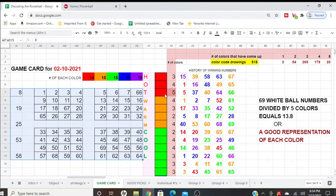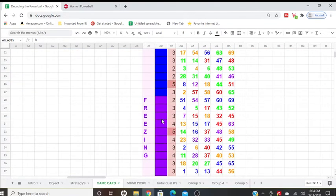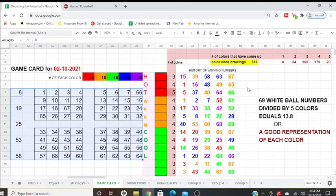So my color code is right here. Here's the red numbers, the orange, green, blue, and whatever's left over is purple. So what I did is I took the 69 white ball numbers, I divided them by 5 colors, that's 1 color for each of the 5 white winning Powerball numbers, and that equals 13.8. So my goal is to get as close to 13 or 14 numbers per color as possible, or a good representation of each color.